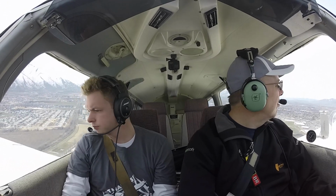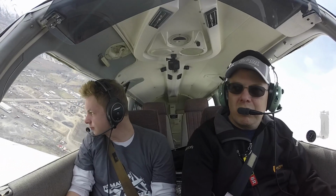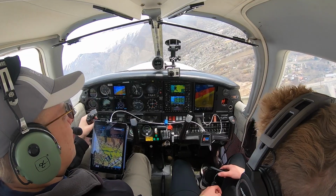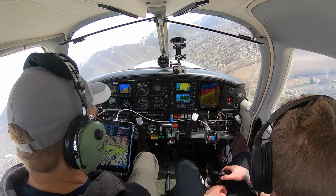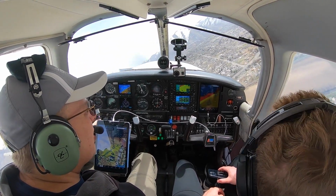Spanish Fork traffic, Skylane 98 Mike Charlie, right crosswind departure out of the pattern. Gonna have to circle around. Spanish Fork traffic, Orange Highlander Mike Echo, holding short of 12 Alpha 6, Spanish Fork. Spanish Fork traffic, Cap 4323, 3.5 miles south of the field, 6,800, climbing to 7,500.